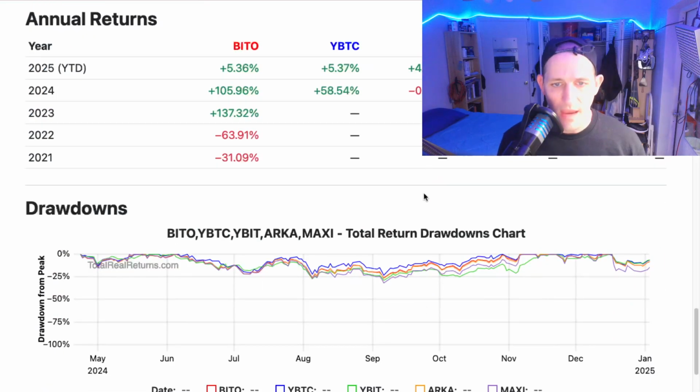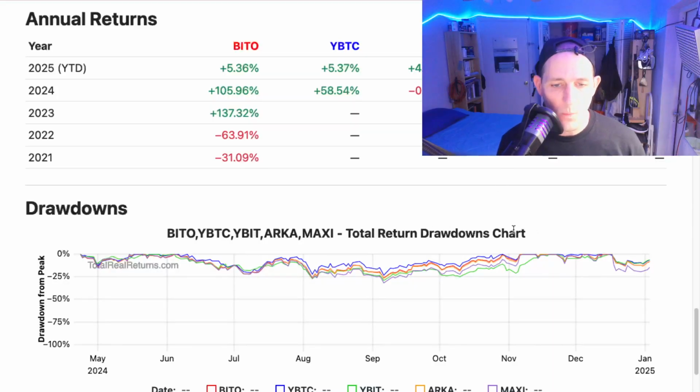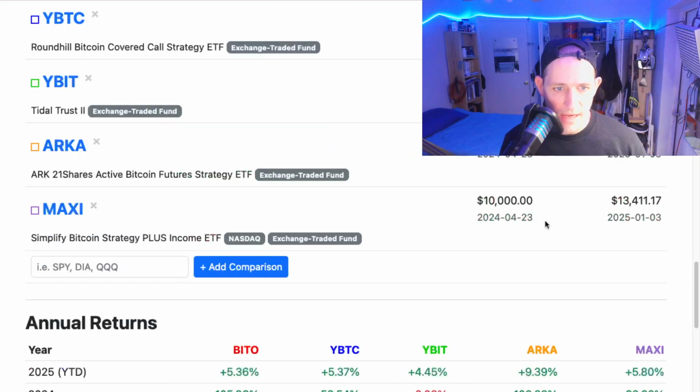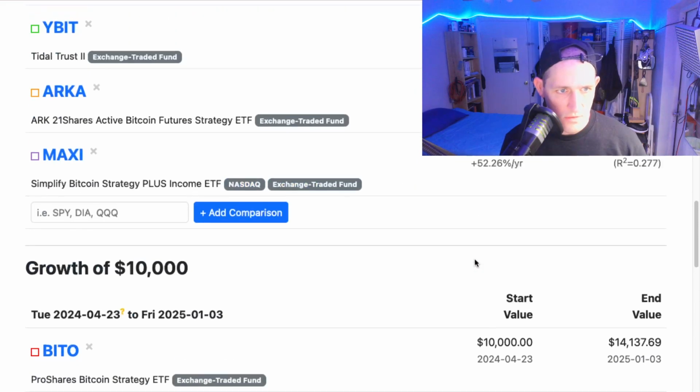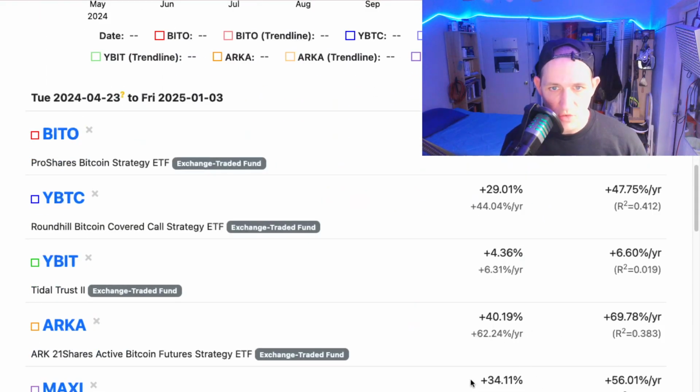And I don't have the ability to test for it on Testfolio because it only allows 4 comparisons at once. But let's see what the total is if we include Maxi using this back tester. All right, so total return, they end up with 34% total return. That looks like it puts them third. So BITO is 1, ARK A is 2, Maxi is 3, YBTC is 4, YBIT is 5.